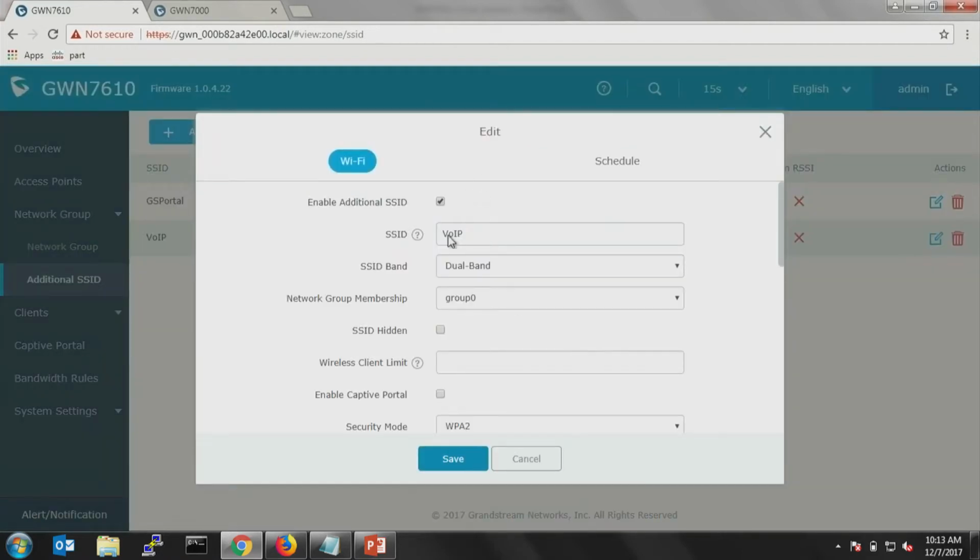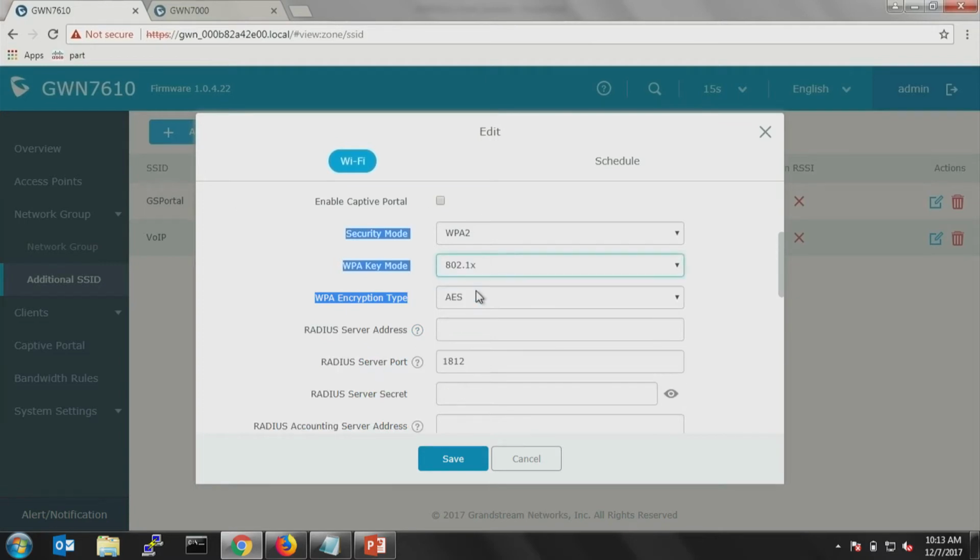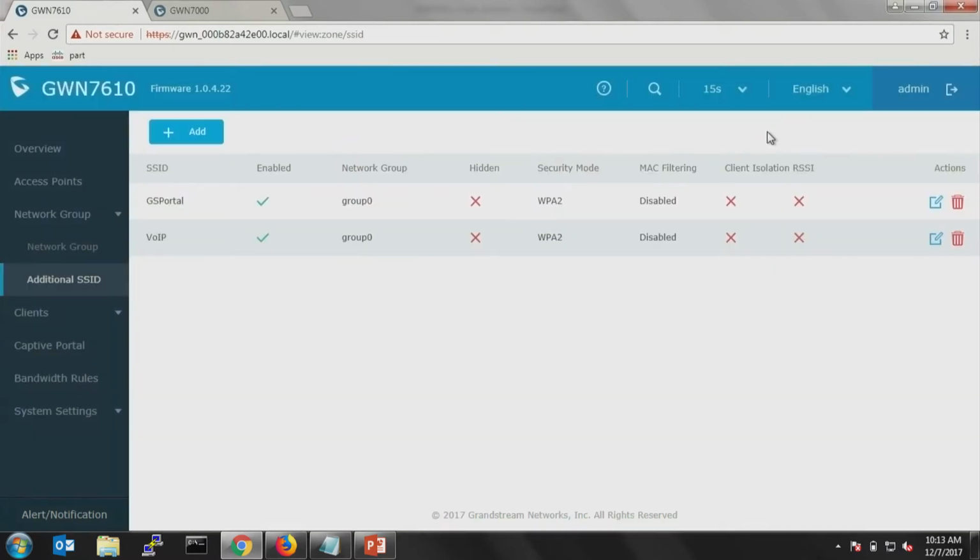Can the access points have different authentication settings depending on the SSID settings? Yeah, absolutely. When you go to the GWN and create an SSID, every SSID has its own security mode and protocol. For example, I can use the first one with the pre-shared key, but I want to use the second one to be authenticated against a Radius server. So you can apply different security modes to different SSIDs.